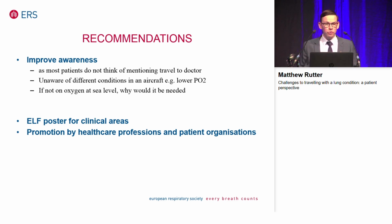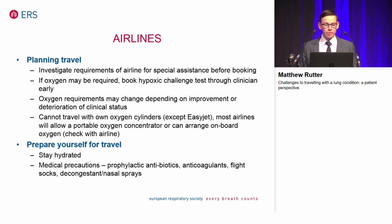From the airline's point of view, they need to make sure that you're planning your travel appropriately. So you want to investigate the requirements of the airline for special assistance before booking, make sure that they can accommodate you. If the oxygen is required, you may have to book a hypoxic challenge test, and this has to go through your clinician early. So with a respiratory physiology hat on, the departments are getting quite busy, and these tests can take quite a while. If we're booked up, we cannot do the short, quick, get you in, get the test done. Especially if we get notified 2 weeks before you're due to fly. It's a bit tricky to arrange it all in that sort of time.